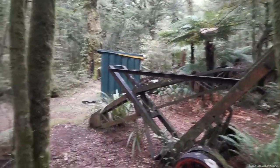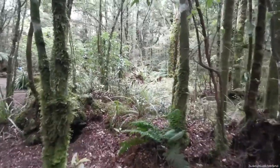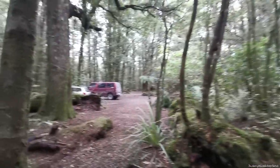I'll put a comment on my log. Cool spot in here. Well, that's about all I had planned for in here at Clements Mill Road, so I'm going to head back out and into Taupo.